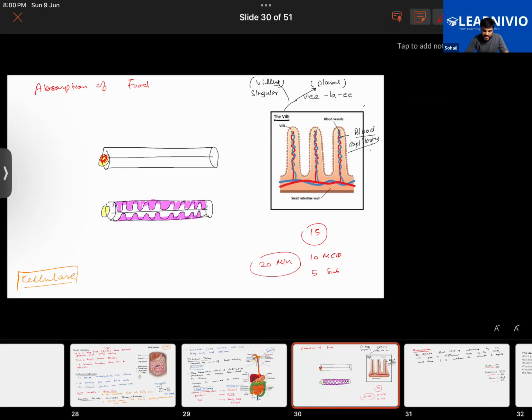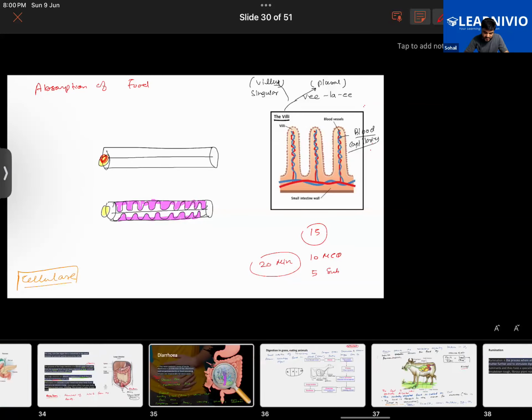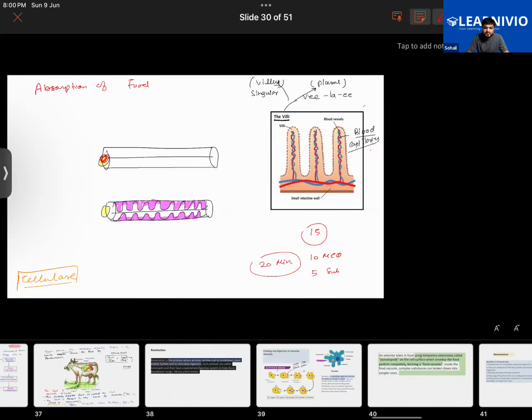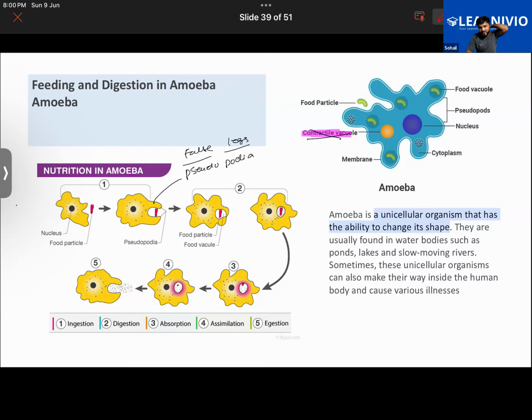If I ask you to define the process of digestion in amoeba, will you be able to define it? Define the process of digestion in amoeba. How do you define the process of digestion in amoeba? Sir, they digest their food in the vacuole. In the vacuole, digestion takes place.